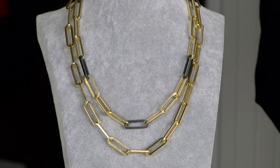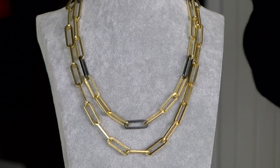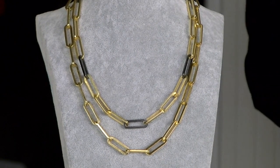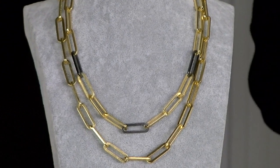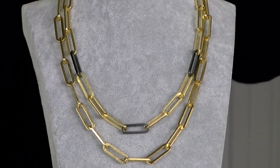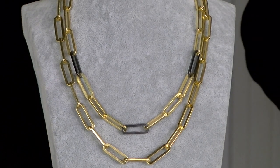I love that, actually. I'm going to use that. But also, the paperclip links themselves are not rounded. They have a square design to them, which just means that it's a huge difference. It allows that light to just focus in on that, and you see the dimension much greater than you would if they were just plain rounded going around.